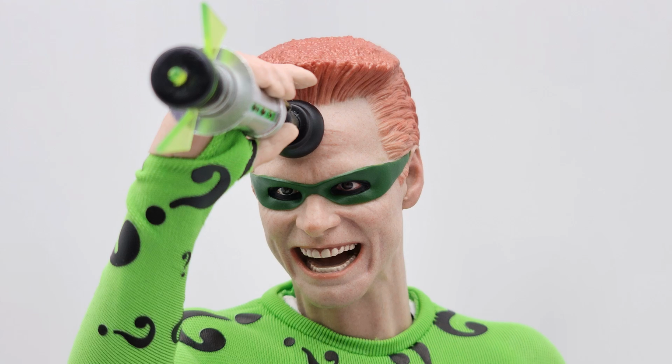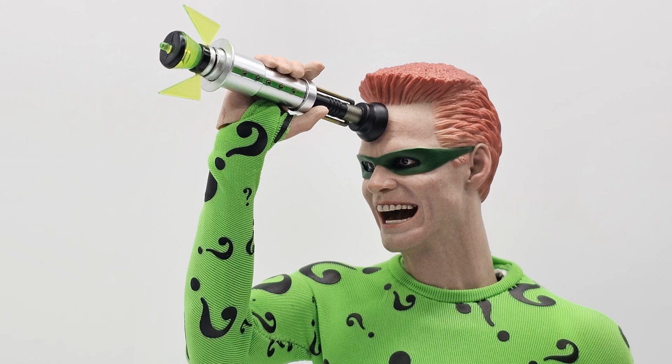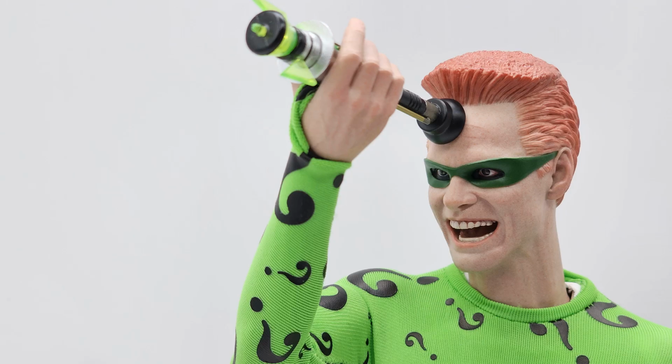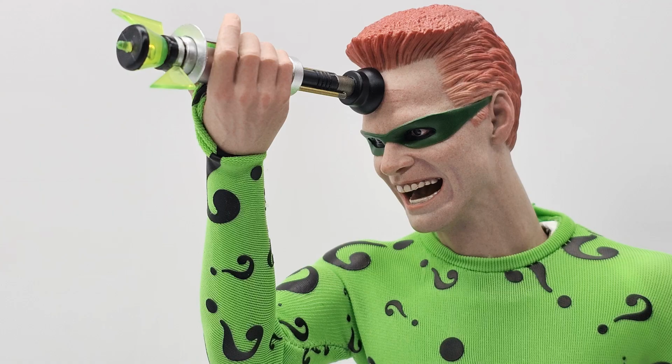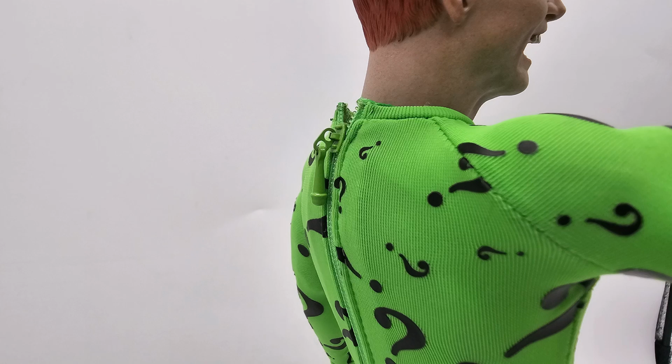And I love it. And when you put it up to the figure's forehead, I think it, again, is brought to life here through the figure photography. And honestly, it's a critical aspect of the film. It's a really key piece to have as an accessory. So I'm loving that they gave it to us. Now, this zipper on the back of the suit, though, is a fail. It's just too big and ugly.